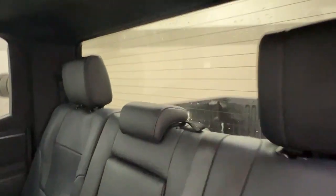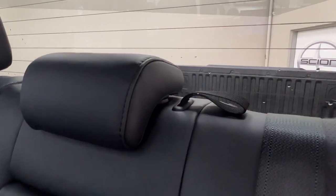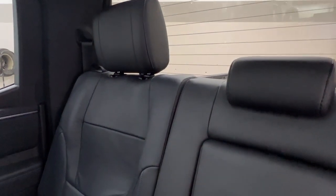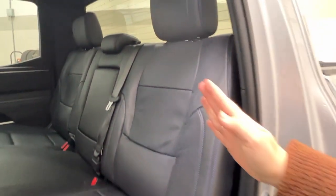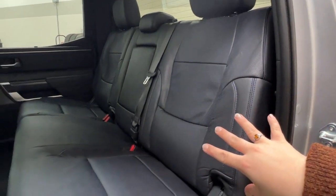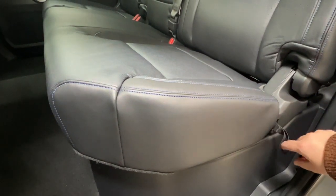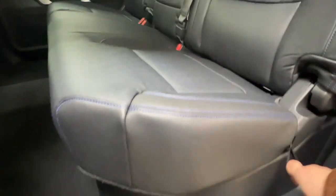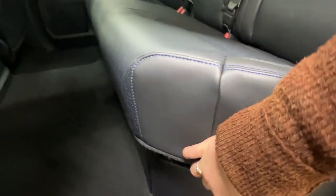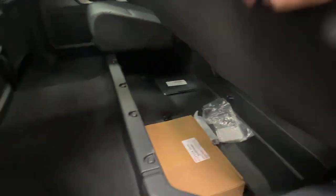Up top, you'll find this little strap right by the rear middle seat head, and you'll find another one on the outside corner of the rear passenger side seat. If you pull on these, it allows you to move your seats forward just a little to access the storage space behind. Rear seats are much the same, or the lower seats here. Pull on the little strap located on either side, and it will allow you to open up the space to access all of the additional storage.